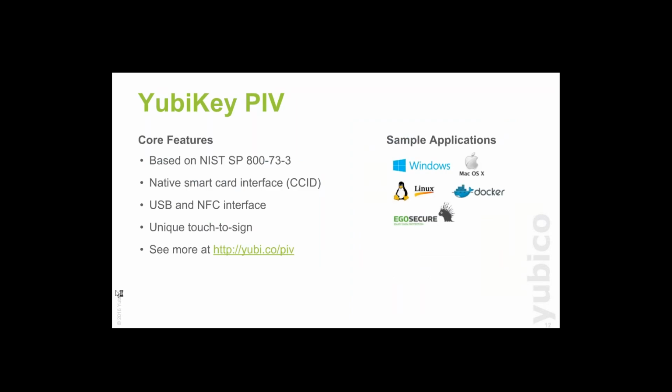So the PIV functions on the YubiKey support all the commands listed in this publication. You can generate keys on the secure element in the device itself. You can import existing PIV keys and certificates if you have them already in place. Or you can create certificate signing requests where you want to generate a smart card but you're not quite ready to upload it to your certificate authority. It works with open source tools such as PKCS11 or OpenSC. YubiKey, in order to make the integration even easier, has a custom PKCS11 package which supports expanded features found only on the YubiKey.